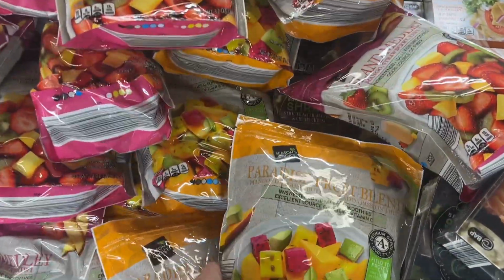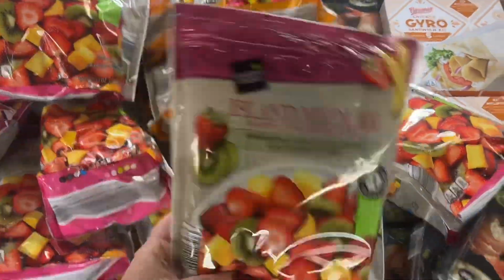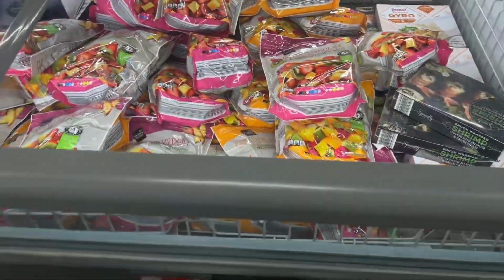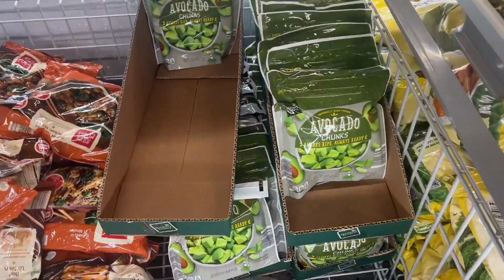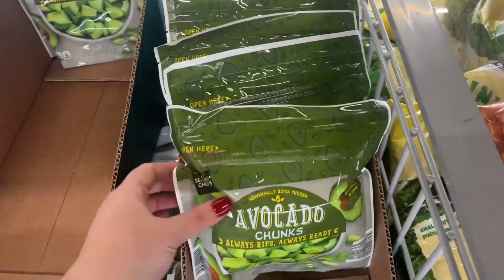These smoothie blends are absolutely delicious. They're only $5.99 for a bag, which I feel like is pretty reasonable. Usually smoothie blends are really expensive for no reason. They also have these frozen avocado chunks for $2.99 for a 10-ounce bag.